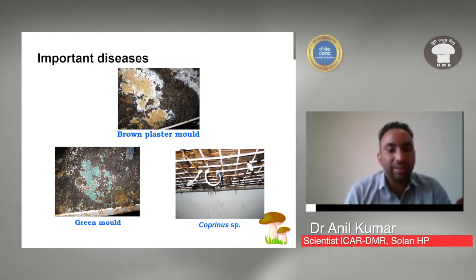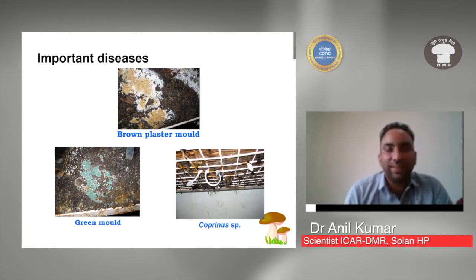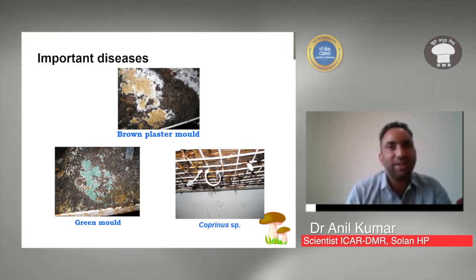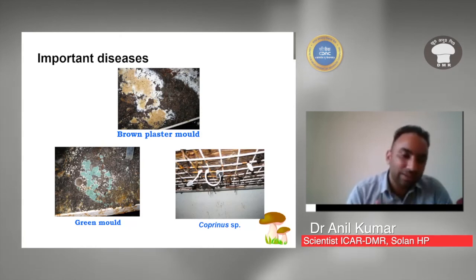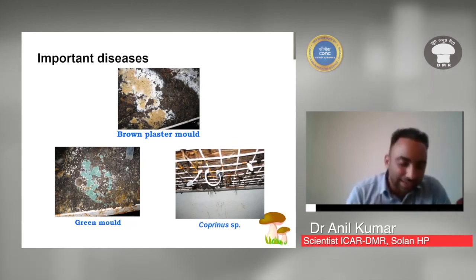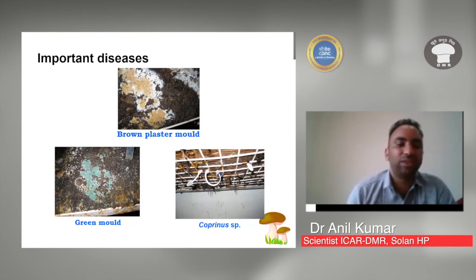the growing room. And then the green mold. Green mold will appear only when the pH level of the substrate is in the acidic condition, like if it is below 7, then it is easy for Trichoderma species to attack our mushroom growing bed and bags. So for their management, we can maintain the desirable pH of the compost, that is alkaline condition, it should be between 7.2 to 7.8. Then we can prevent the infection of Trichoderma.